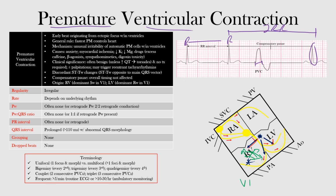So if you have the beat originating from the right ventricle, it's going to spread away from it. One of the things we'll see is if it's coming from the right ventricle, we'll see these dominant S waves. S waves are those negative waves. Remember, this would be an R wave, and an S wave would be one that goes downwards. An S wave is the first negative deflection after an R wave. So that's the dominant S wave that we see there.